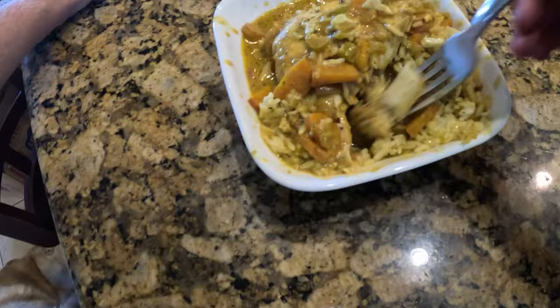Alright, taste it. It's cooked perfectly all the way through. Oh, it's hot, but wow, that is delicious. Cobia's one of my favorite fish to eat and catch. Such a hard-fighting fish. Man, tastes real good.